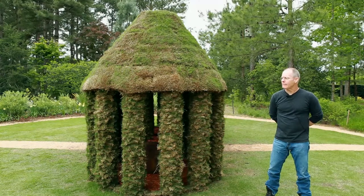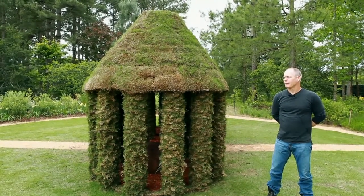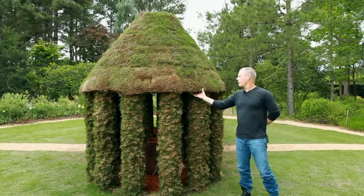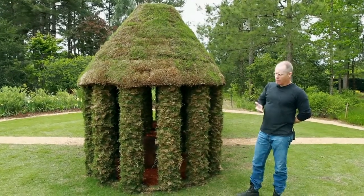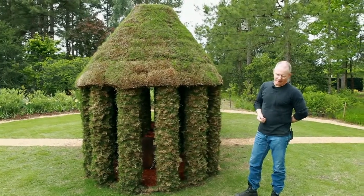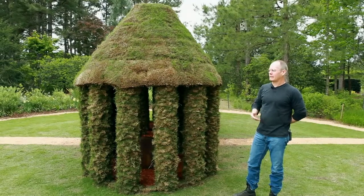How long could it last? You said about a year. Could it theoretically last forever and just grow into a big, thick bush? Yeah, eventually the little bit of soil that's trapped in between here would wash out. Santa Barbara Botanic Gardens had a piece there, I think 2009 maybe, and it came down in 2011.